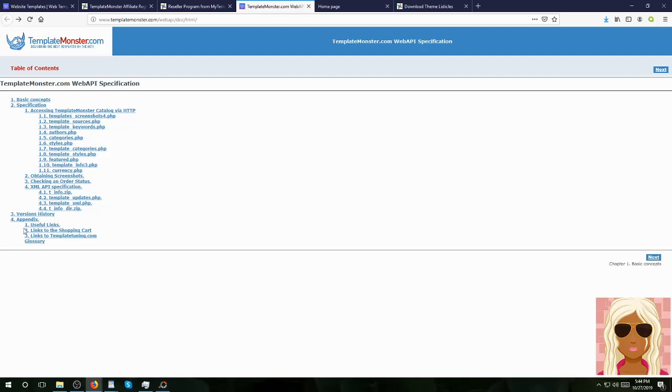You can learn about all of this. You see that? They got assessing Template Monster's catalog via HTTP, template screenshots for PHP, template sources for PHP, template keywords PHP, authors PHP, all of these PHP.